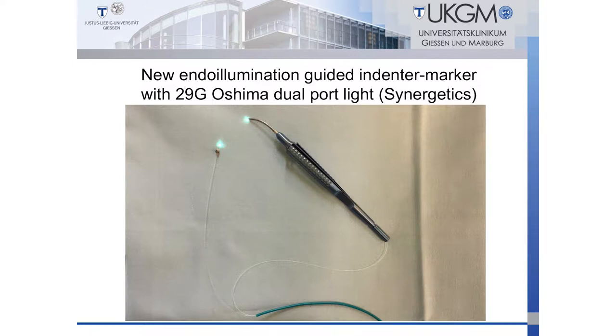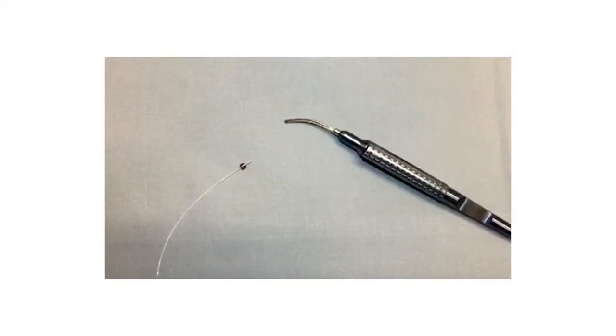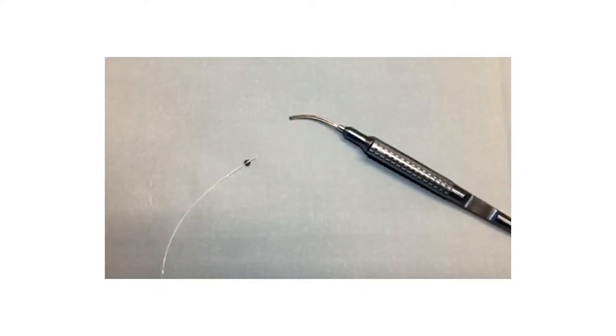We used the Oshima dual port light, 27 gauge, and this instrument is compatible with 23, 25, 27, 29 gauge chandeliers. The dual port is very nice to use, because one port you use for illumination of the inside of the retina and the other for seeing your indenter. So you can increase and decrease the light, and you can set the light as you wish. And if it is too shiny, you can decrease it on the photon. In this case, this is a photon light source.